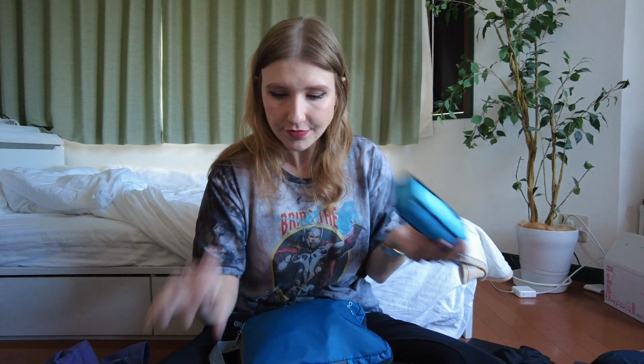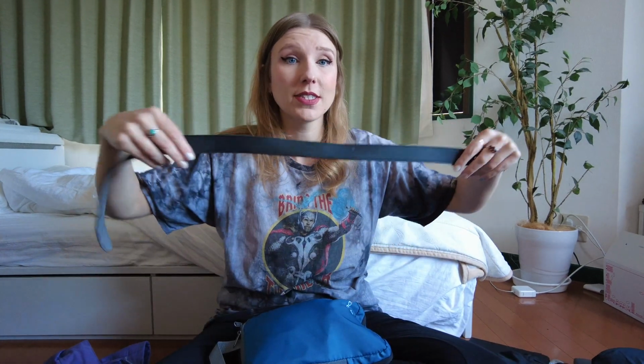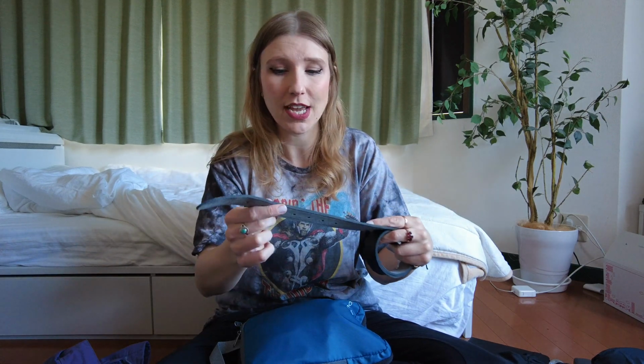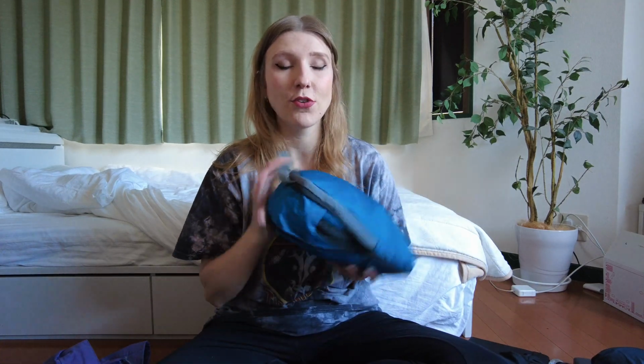An umbrella. One black belt. This is something I did buy ahead of the trip because I already had one of these belts in a tan colour, but I wanted it in black to match everything that I was going to wear. And this is from Vegetarian Shoes, a really good shop. It feels like a leather belt. It's really strong and sturdy. I've worn this nearly every day and it still looks new. It's like a vegan leather, really good. I really recommend them. And then this is full of my underwear, tights and socks.